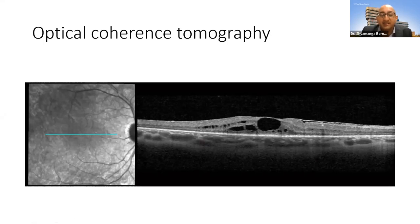Okay, so those are the three staple tests that are done. They're usually done relatively quickly after dilation, so they can take as little as 10 minutes to do.